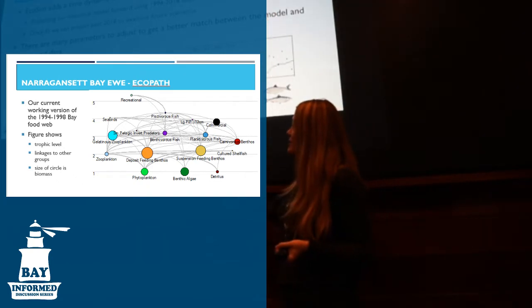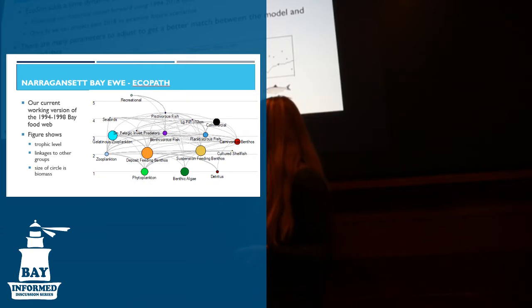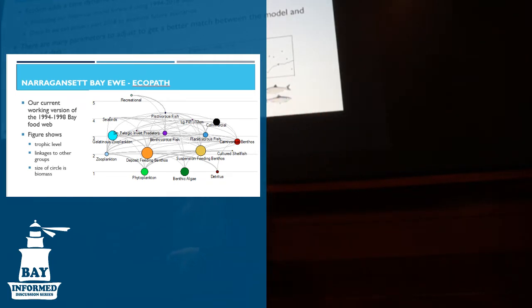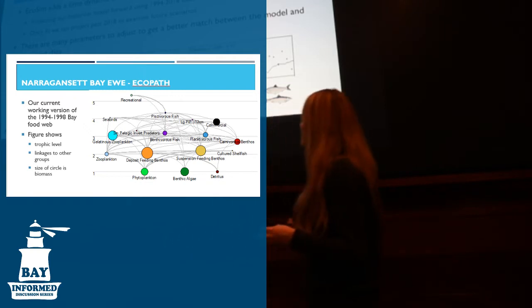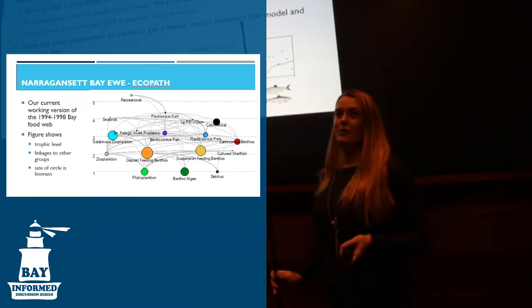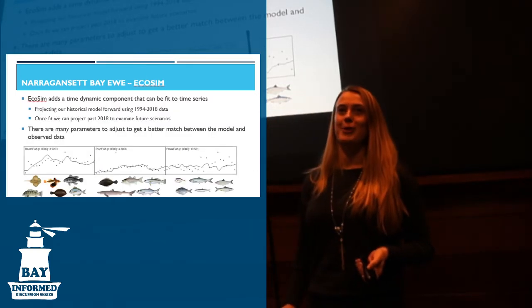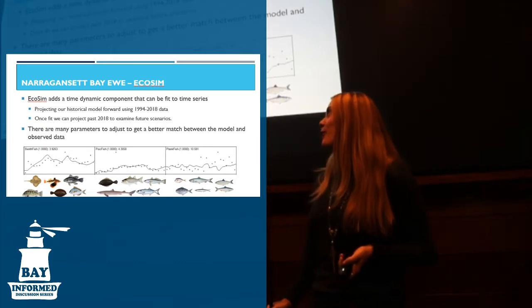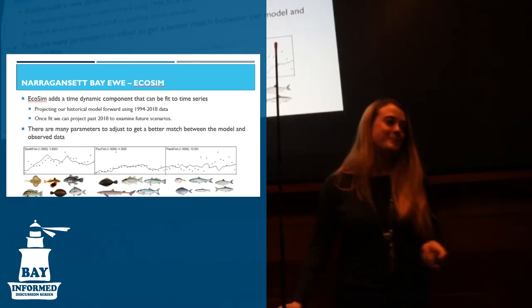You can see our piscivorous fish, the line being the EcoSim output and the dots being what was actually observed. Piscivorous fish is doing okay. Like, we're capturing that variability. Benthivorous fish, less so. And clearly we have something going on with planktivorous fish, because we're not really capturing the variability right now. So hopefully in a while I can give an update and we'll have a usable model. But right now we're still in the fitting process.